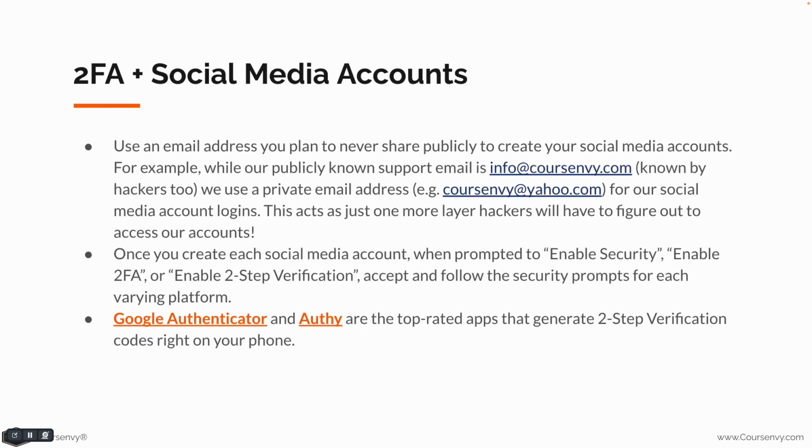So when creating your social media accounts, use an email address you plan to never share publicly. For example, while our known publicly support email address is info@CourseNB, which is known by hackers as well, we use a private email address for our social media account logins. That isn't published anywhere online, and no one knows except for us and our staff. This acts as just one more layer hackers will have to figure out to access our accounts.